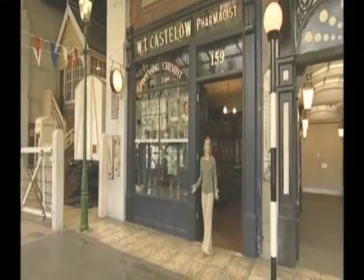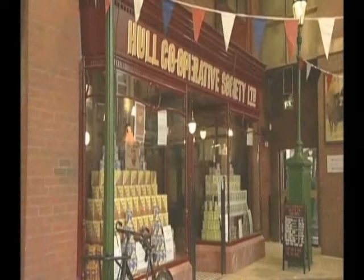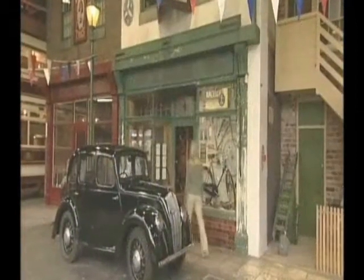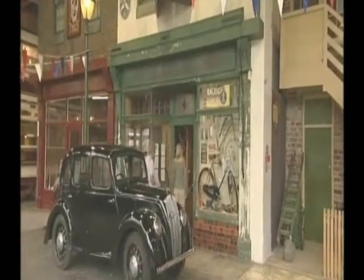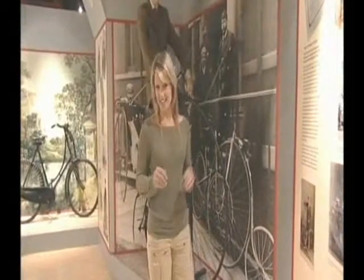Arriving in Hull's Street Life Museum is like stepping from a time machine. You get a real feel of what Hull's streets were once like. From humble bikes to heavy horsepower, this museum has it all.